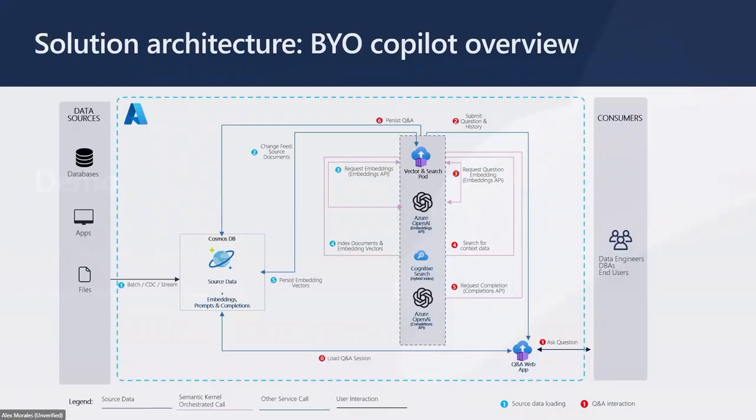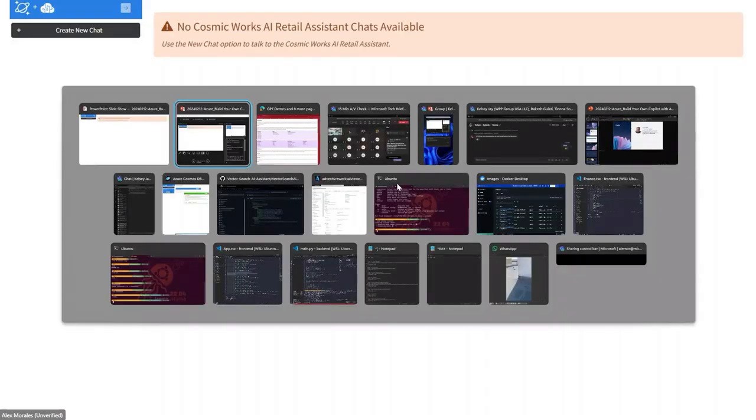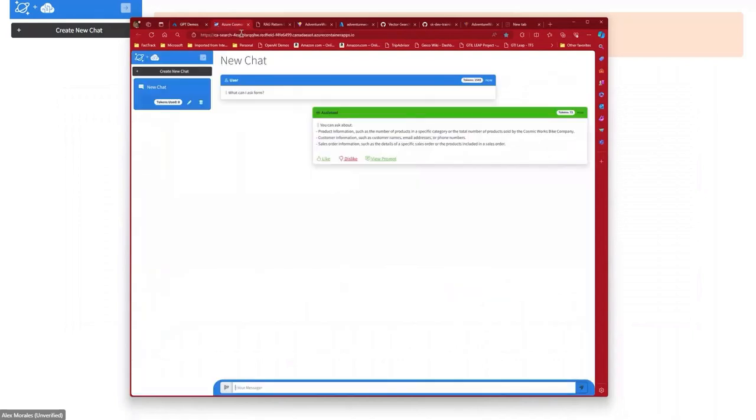All right, so now we'll get to the demo. And I am not going to repeat this diagram because I went into details. But let's take a look at what this application looks like. So this is the application when it starts. I'm going to create a new chat.